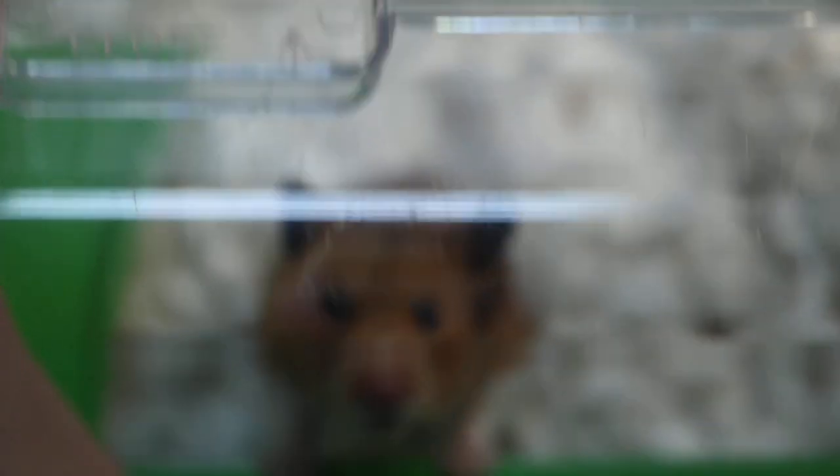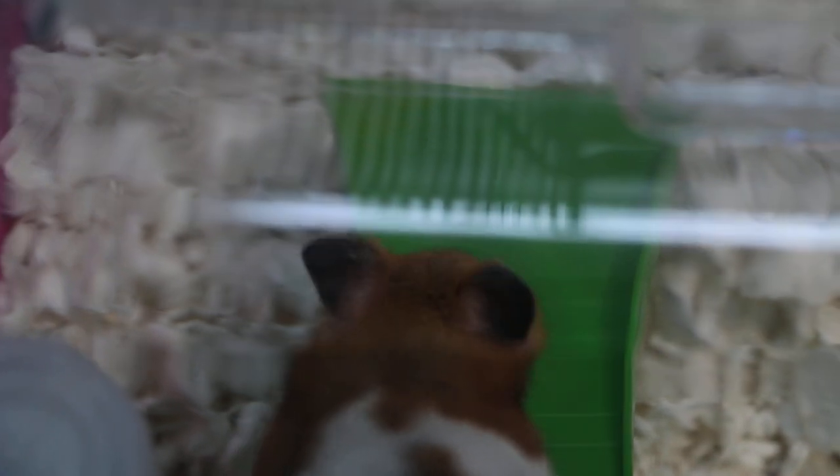Now the best way to video is not to touch them. But you can see below the eyes, the swelling is really very bad. The right eye is almost closed. See if you can zoom in. You can see it's almost closed.